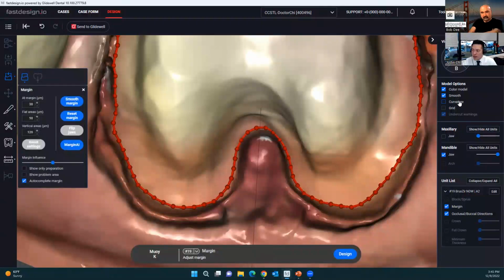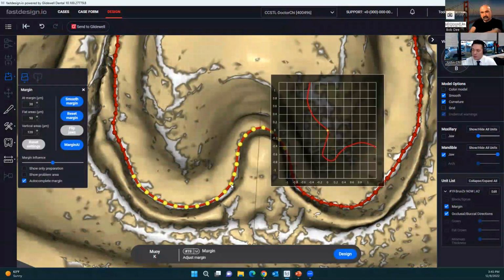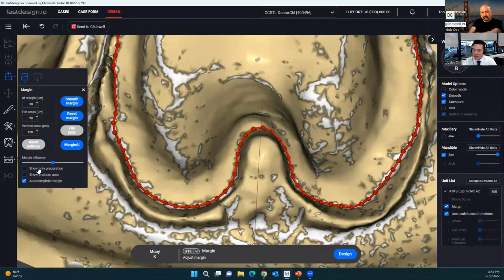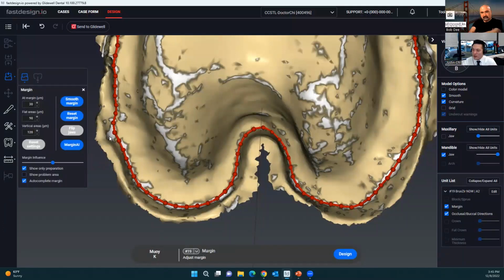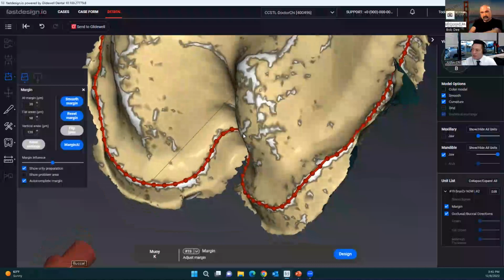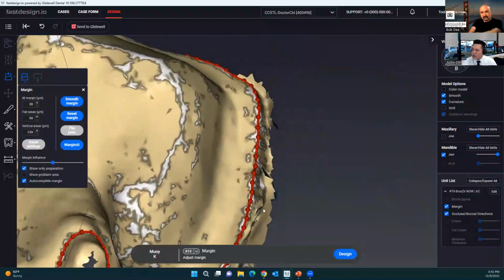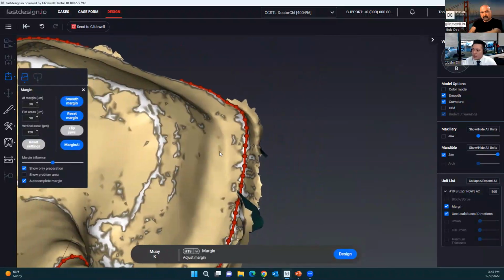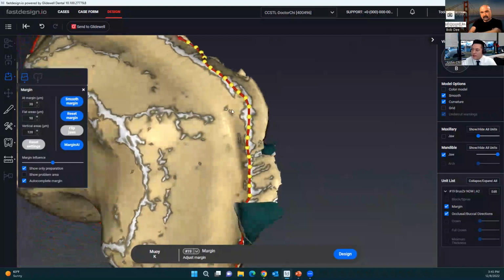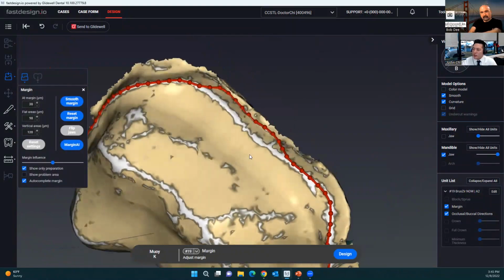As you saw earlier, we had that curvature function. You can use that to aid yourself or turn it to stone, which I like to do. And Bob likes to show only preparation, which is always nice. It isolates the prep on its own and gives you more visibility in those interproximal areas. I just follow around the margin and see what areas may need to be modified. So I'm going to go to the lingual side here and center on the lingual.